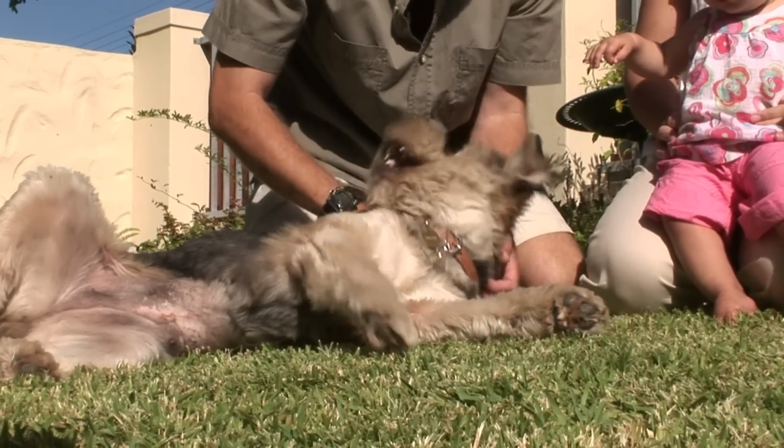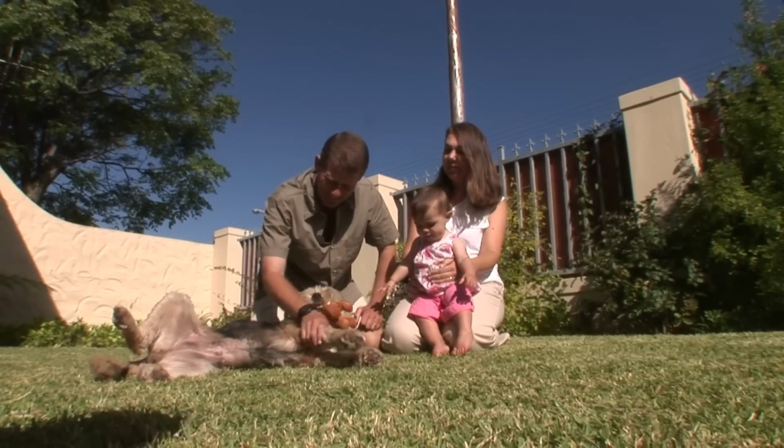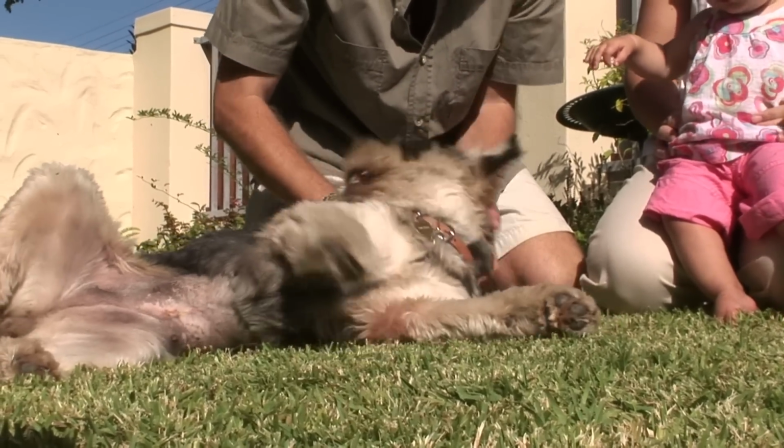You couldn't believe how quickly we grew attached to her. Just one day, and we just thought, wow. I mean, the longer she stays here, the more we love her. We think, wow, she's just such an amazing dog.